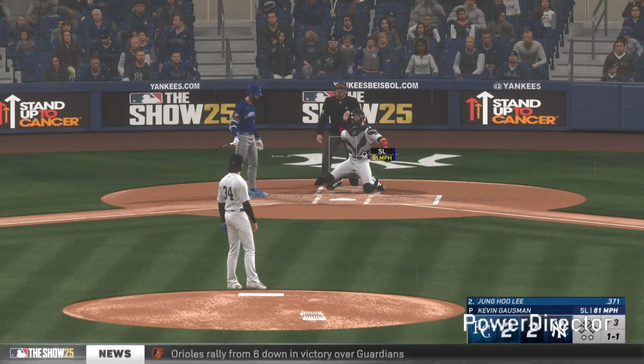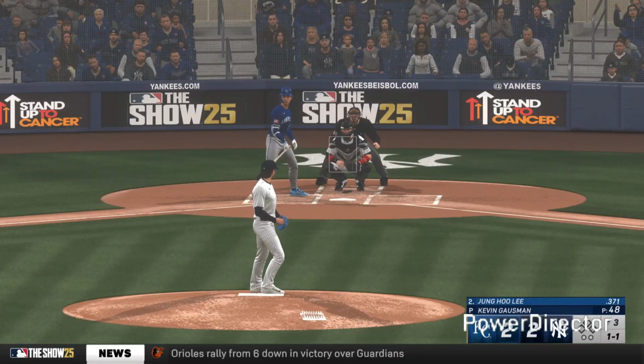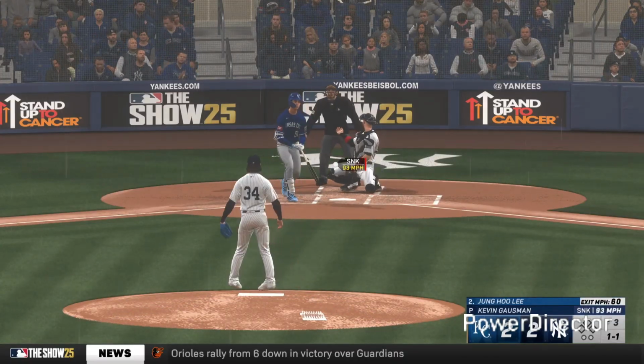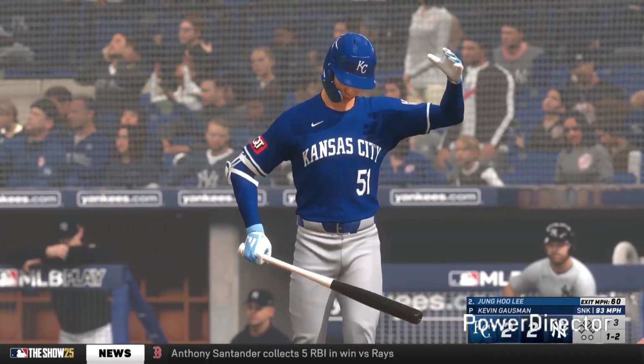Slider misses outside. It feels like we might be headed towards a rain delay if the weather doesn't ease up, Chris. Yeah, the umpiring crew are going to pay attention to how the weather is impacting this game. And the moment it becomes dangerous, I think, is the moment we'll be forced to take a break.